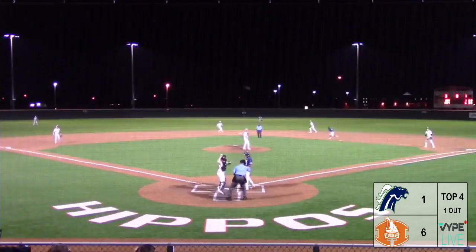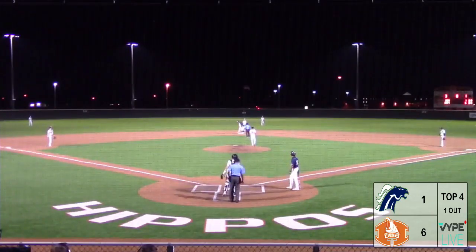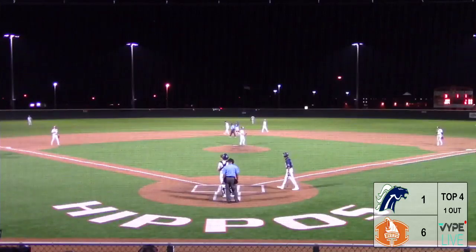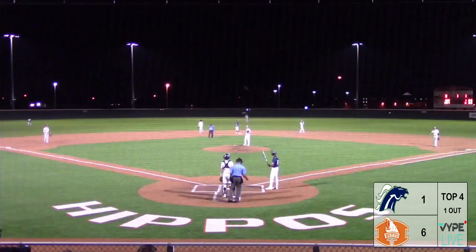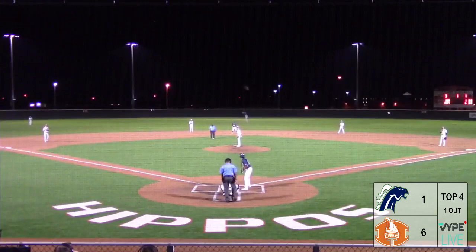Runner goes. Pitch is in there for a called strike. But Goins, who has a lot of speed, is in there safe at second base with a stolen base. So 3-1 count to Morio now with Goins, the runner on second base.